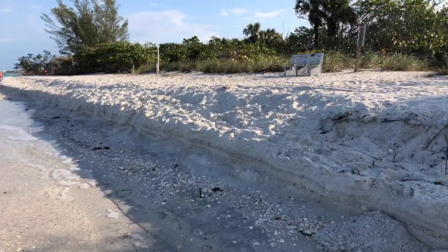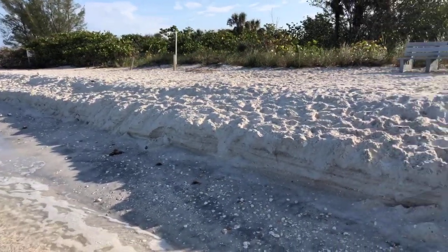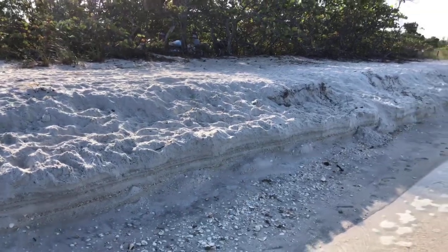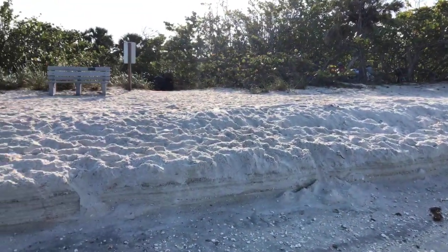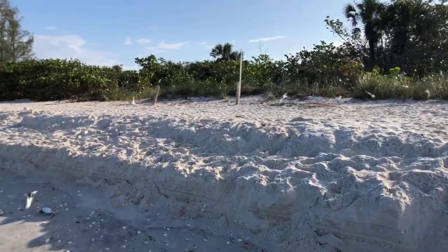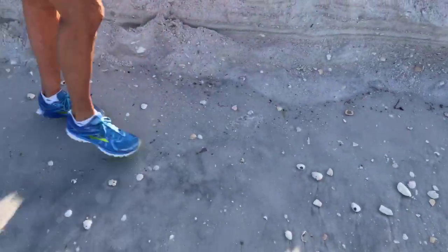We have had a lot of erosion here. Look at that. That's probably a good 3 feet of erosion along here. More dead catfish on the beach. Puffer fish upside down there on its back.